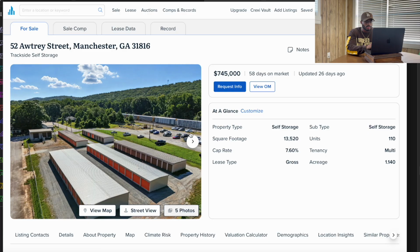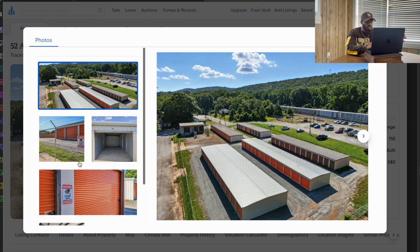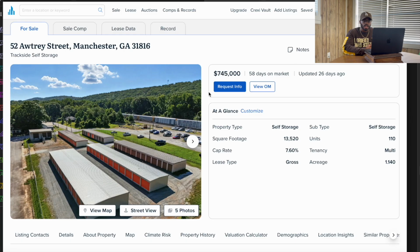Oh yeah, they actually want to. Yeah, that's not bad. So you can see the pictures in here. This is not bad at all, but there are some things to consider in there. All right, so I'm liking what I'm seeing. Like I said, it's a nice size facility. 13,000 square foot is a good enough size for somebody to get in and be able to actually make enough. But this isn't how you analyze it. This just shows you what to expect going in, the things to consider when you're starting to do your underwriting.